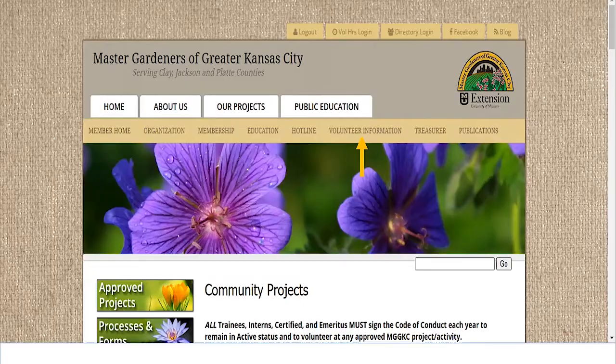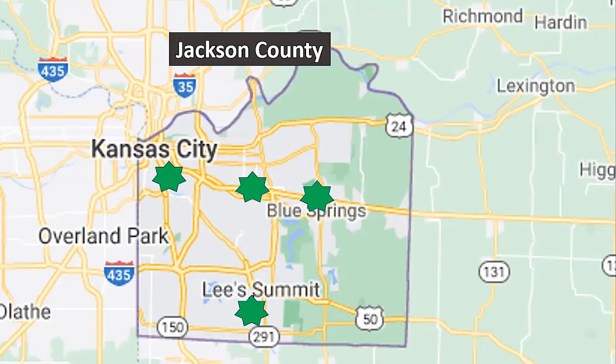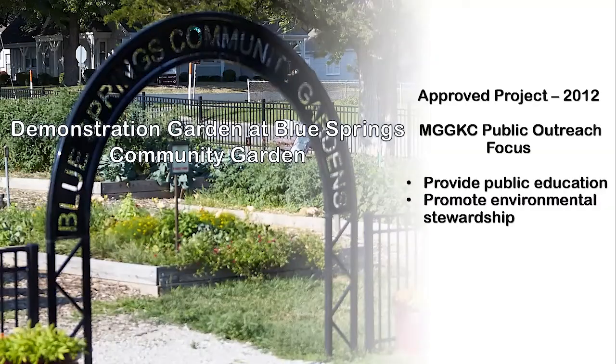As we mentioned before, there are 16 Extension-approved community project gardens in three Kansas City area counties. In Jackson County, approved projects are in Kansas City, Missouri, and Independence. There are also projects in Blue Springs in the eastern portion of the county, and in Lee's Summit to the south. Let's start our tour in eastern Jackson County.